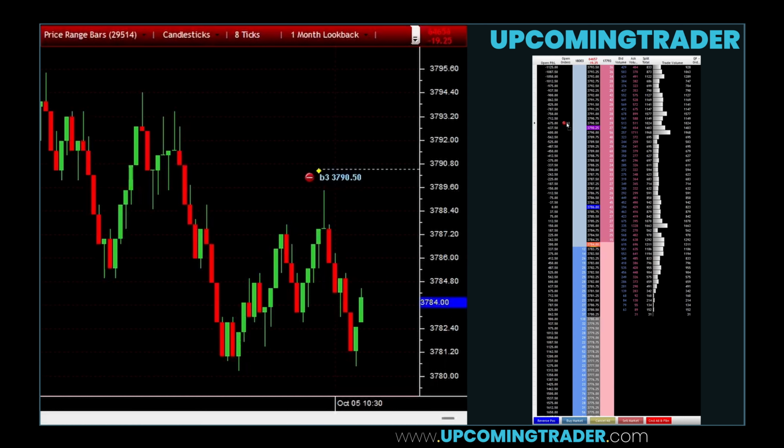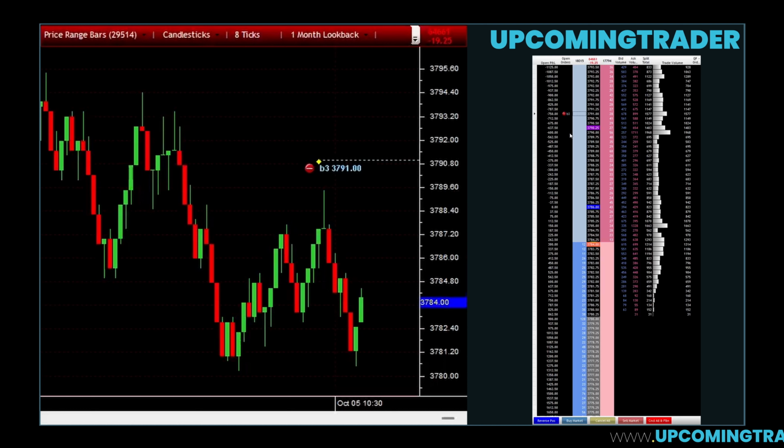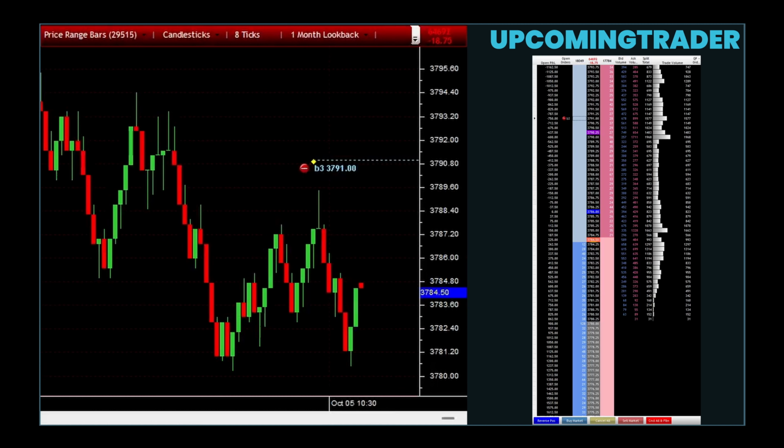While the three advancing white soldiers pattern is a powerful tool in a trader's arsenal, it should not be relied upon in isolation. Combining this pattern with other analysis tools and staying informed about market conditions will greatly contribute to your success as a trader.